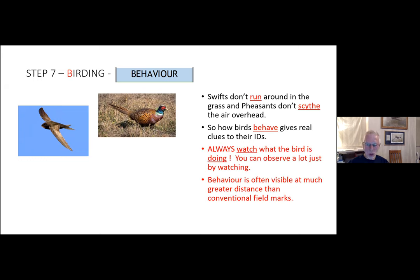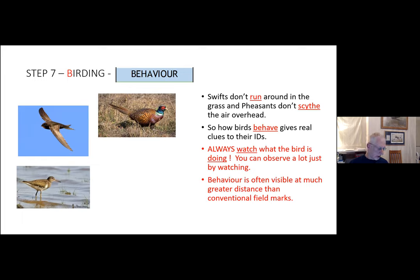So watch what it's doing, and you can observe a lot by watching. And behavior is often visible at greater distance than conventional field marks. So let's do this one. Here we are. You're out. You may be down at Titchfield Haven, or you're at Pennington, Keyhaven, or somewhere up the Solent, and you see a small wader. A wader. That's taxonomy for you. You've identified it to a family. That's good. So this is a sandpiper.